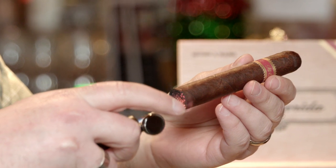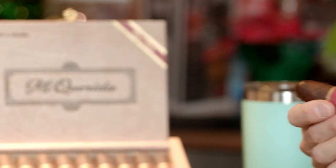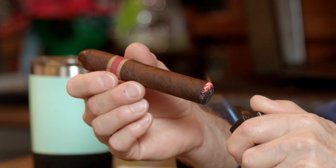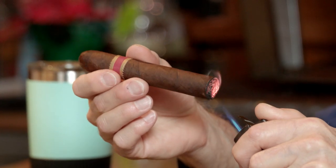Now, I didn't get a very deep cut with my cutter. Maybe your cutter is better, I don't know. But we'll see how it goes. And this is lighting really nice. You ever notice that some cigars are more work to light than others? Yeah. This is not one of them. Well, I'm making sure it lights really good.